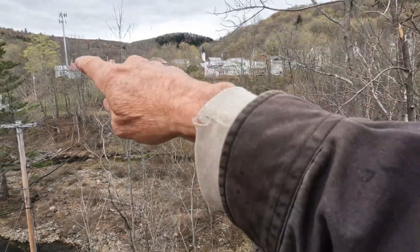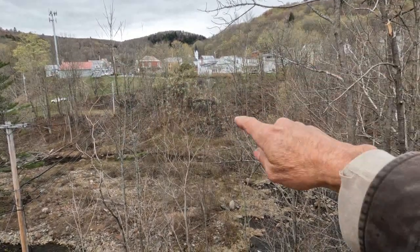Okay, came up a little farther. That is the village of Readsboro, Vermont. Right there.